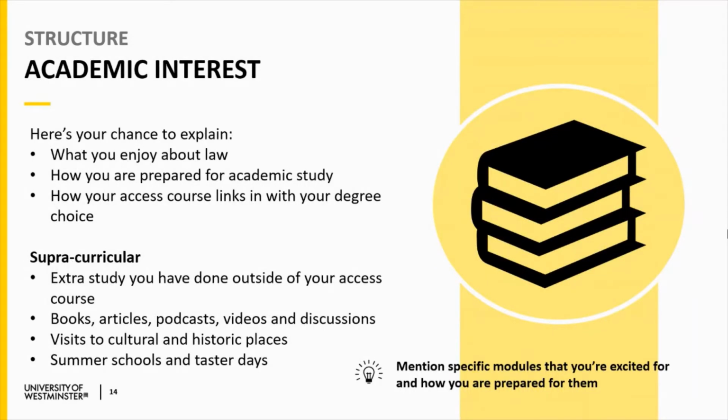Okay, so as I previously said, your academic interest in the subject should make up the biggest part of your statement. So you want to tell the reader what you enjoy about the subject, how you're prepared for academic study, and how your current course links with your degree course. As you've likely only just started, you might not have much to talk about. So this is where supracurricular activities come in. Now this is anything you've done outside of your course to deepen your understanding in the subject.